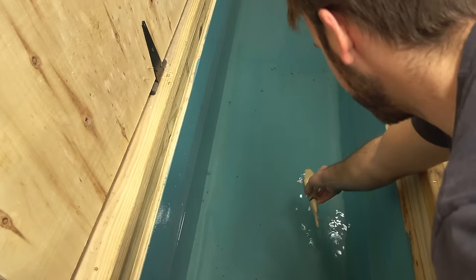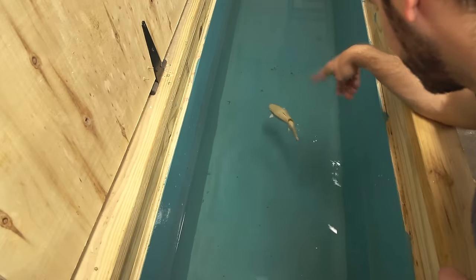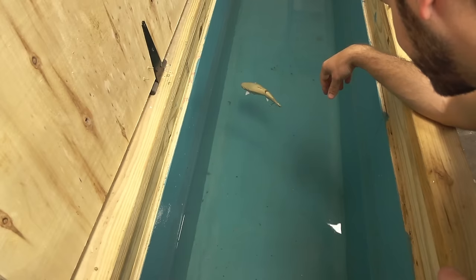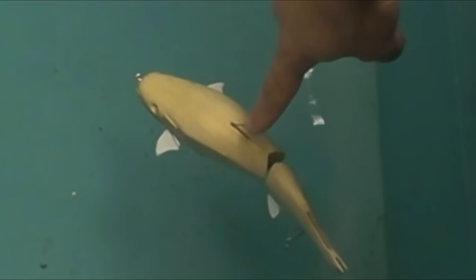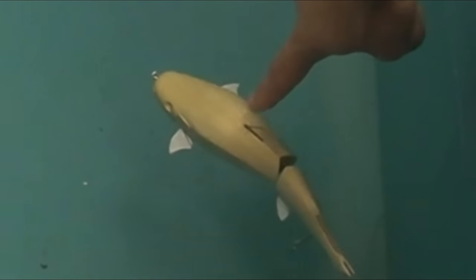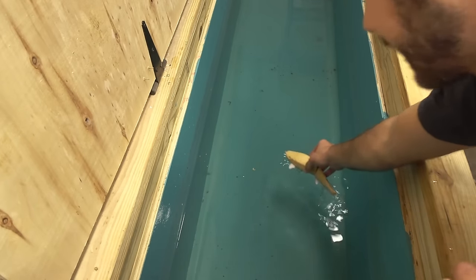Let me give it a push. Yeah, and it's wanting to go a direction already. Look at it glide perfectly. The weight of the fin sticking out of the water right there on the top here is holding the bait down from the back being able to reach the surface. Finely tuned flathead catfish swim bait.